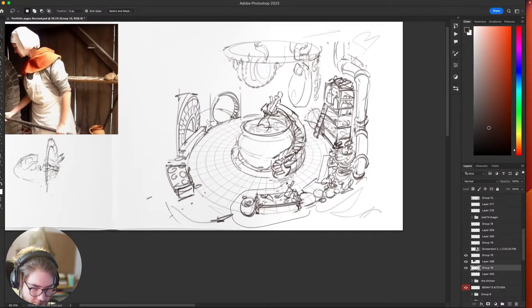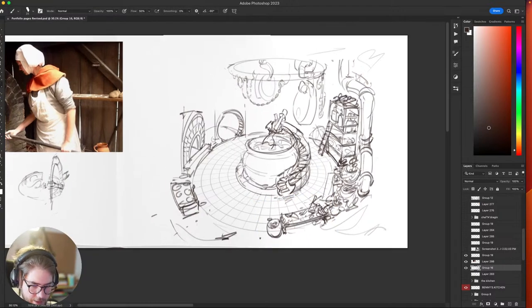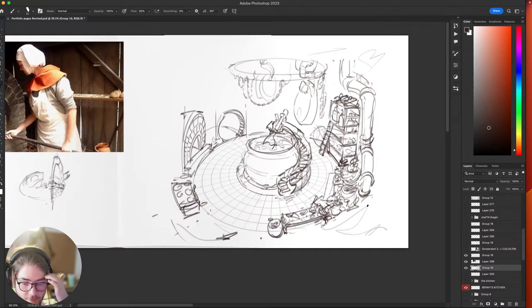Or do we just fit everything around the cauldron? Because that's another thing we could totally do. We could just go hard and make it all work.